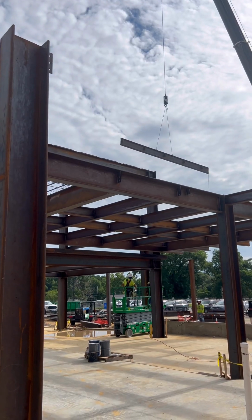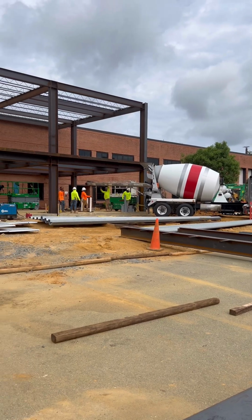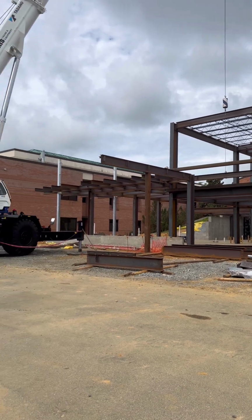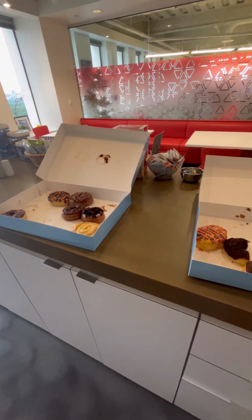Now I'll be giving you guys some bonus clips. So here you can see from a site visit a steel erection happening. On the same site visit, I was able to see a little concrete pour and some more steel erection. In the next clip, you'll be able to see some donuts from our office celebrating National Intern Day.